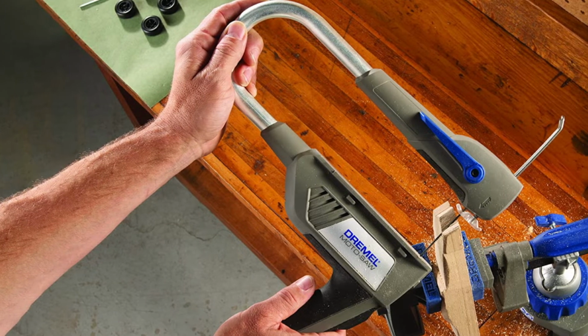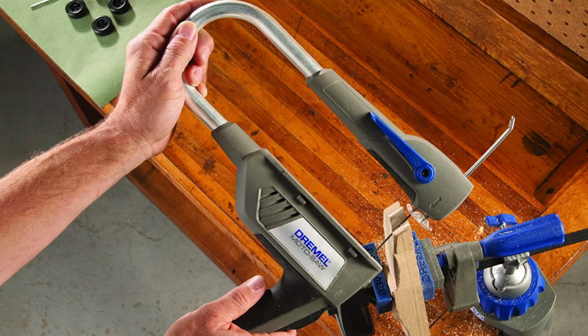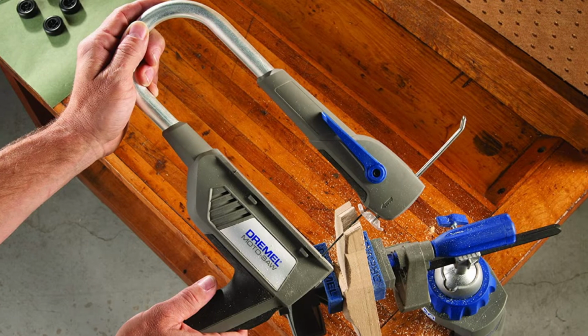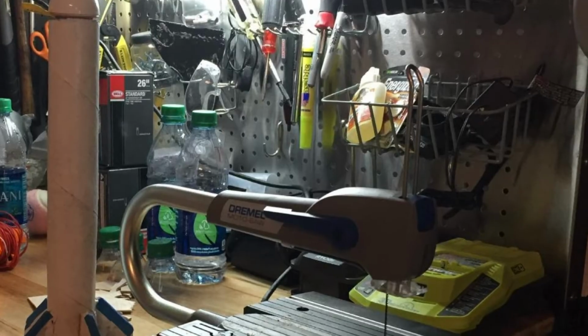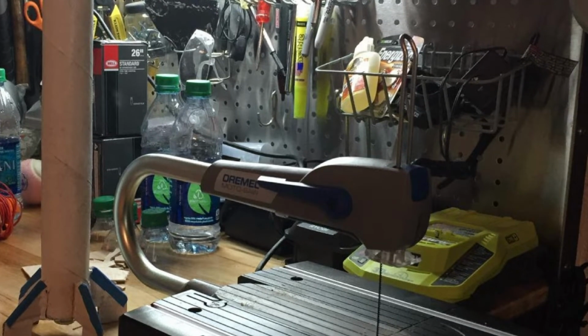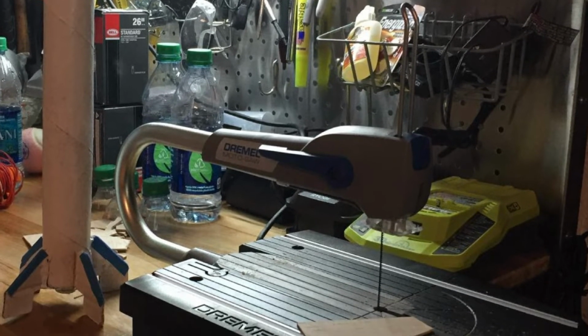You don't need a tool to change blades. It features an auto-tensioning quick change mechanism that makes blade changing tool-free. All in all, although the Dremel Moto-Saw looks slightly different from an ideal scroll saw, it functions exactly like one.